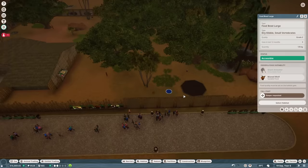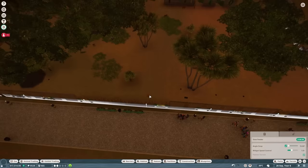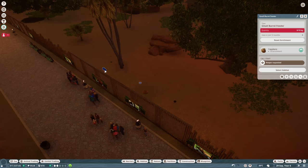And what I'm gonna do is move the anteater, seeing as they're the most popular animal, the most appealing animal. I'm gonna move their forage box over to this side over here, as well as their small feeder. And this will mean that the anteaters get fed over this side of the zoo. And then we can move the other food enrichments, because they're for different animals. Like the small barrel feeder is for the capybara.